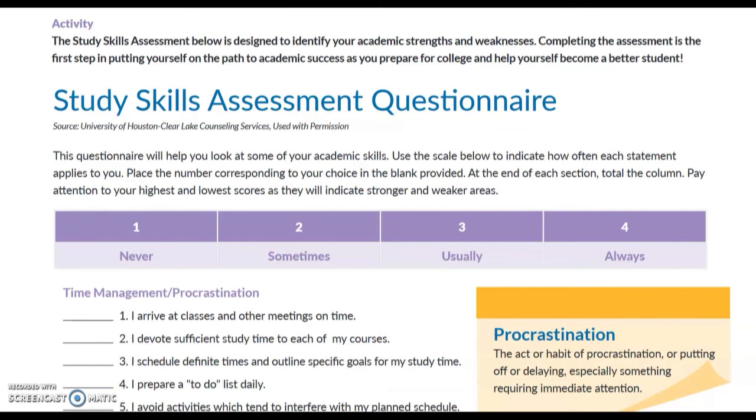Students, if you'll look at page 38, beginning on page 38, there is a study skills assessment questionnaire. Now, we're not going to take the time to do this right now while I'm on the video, but I really, really encourage the teachers to have your students complete this. We've talked a lot about careers, college, training, skills. The number one thing that's going to get you to all of those places and to be successful is to have really good study skills.